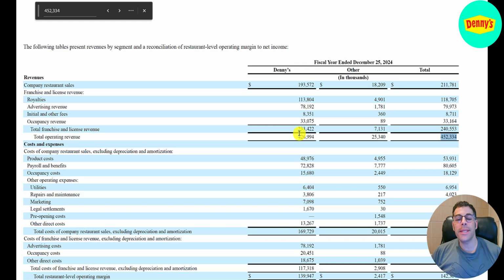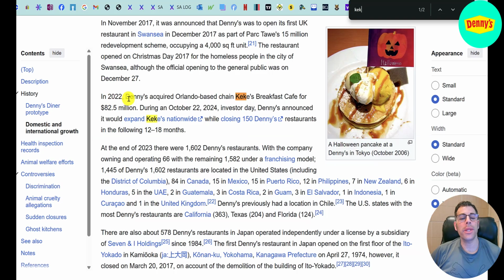Most of their revenue is Denny's, $427 million. $25 million for their Kiki's brand. In 2022, they acquired Kiki's for $82.5 million. When they initially acquired it, they said they were going to expand Kiki's and close 150 Denny's. At the end of 2023, there were 1,600 Denny's. And of those 1,600, the company owned 66. The rest were franchised out.